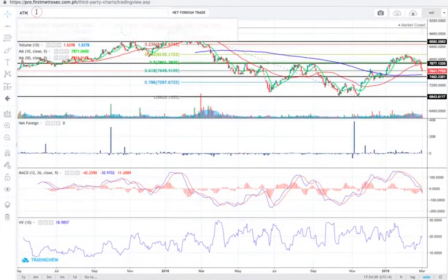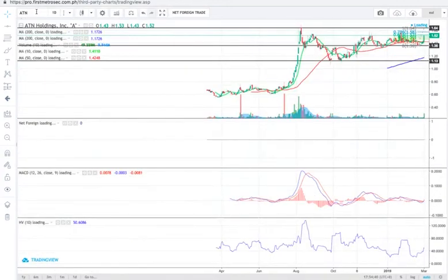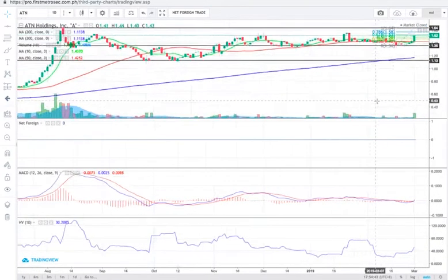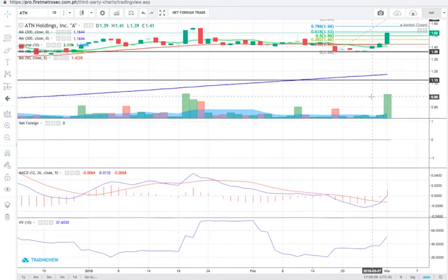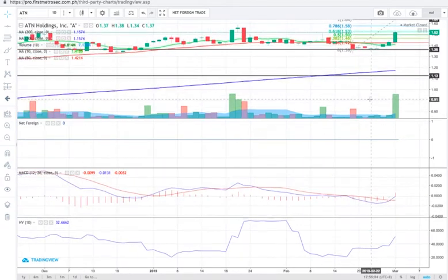So let's take a look at the chart of ATN. So today ATN closed with a green candlestick, getting support coming from the volume, as today's volume obviously closed above its 10-day volume average, and today's candlestick also increased the gap above the 10-day simple moving average.